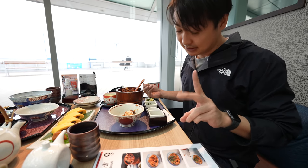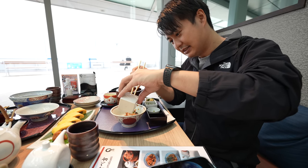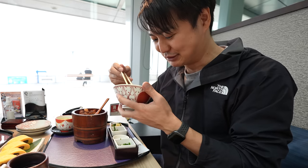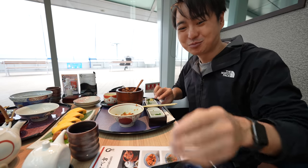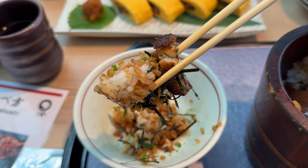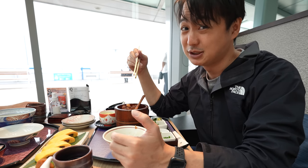Anyway, so step number two. Place the green onion this time, and shiso leaves. And eat. Itadakimasu. I totally forgot to press the seaweed. Yep. Now it looks even better. Shiso flavor perfectly matches with unagi.